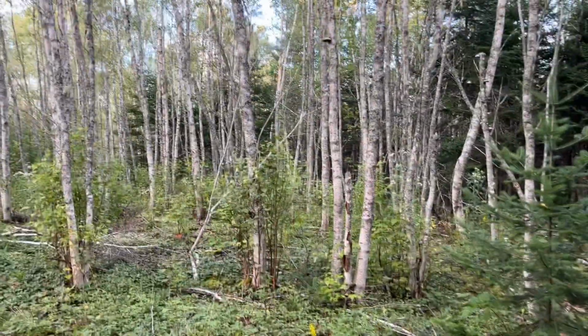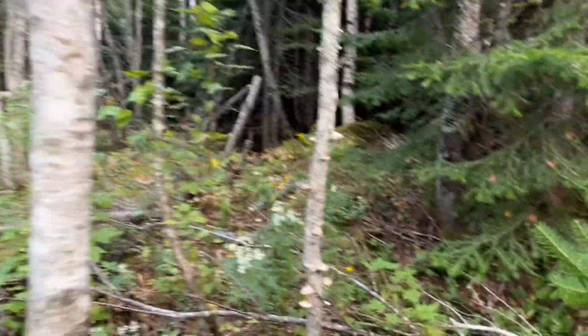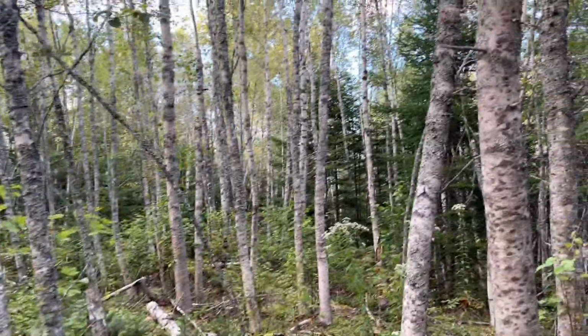The way all these small trees are around, it's almost like this area was cleared at one time, which is quite possible. Some more there, but none of any size. Oh, I see another tree with a bunch on it. Let's head that way. Oh, I see a couple good ones.